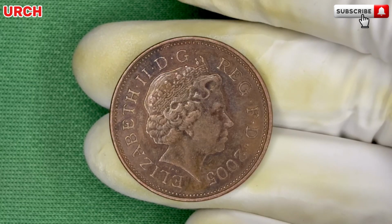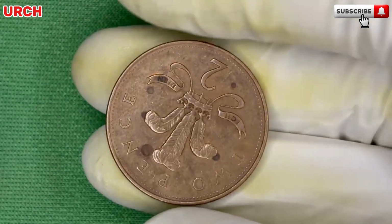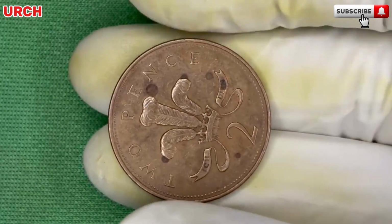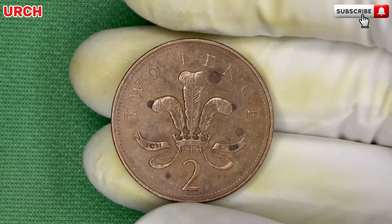Now, at the surface, the 2005 2-pence coin followed standard production metrics. It was minted in copper-plated steel, as part of the Royal Mint's cost reduction efforts which began in 1992.